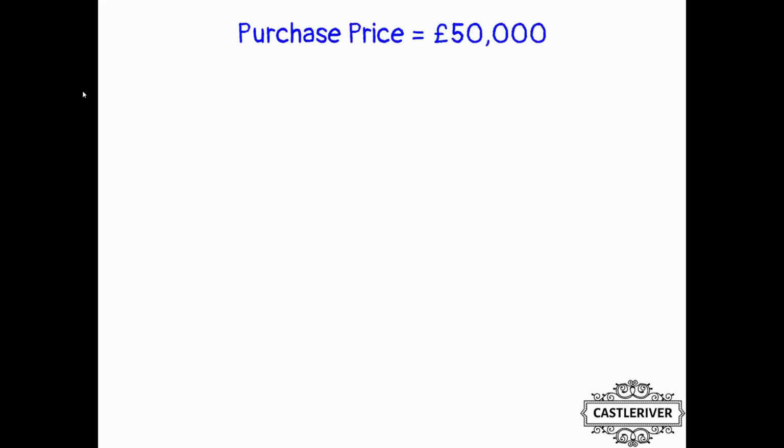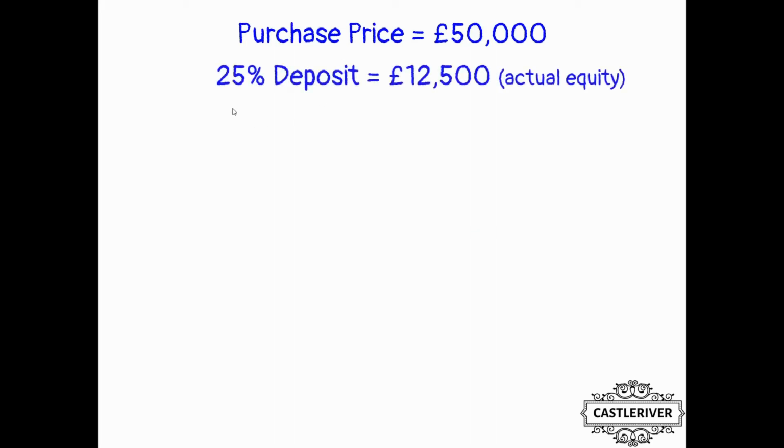And in some instances, you can spend a little less to get onto the actual property ladder. But I just want to give you an idea of what that £25,000 will get you roughly. So let's just take a purchase price of £50,000. A 25% deposit is basically £12,500.